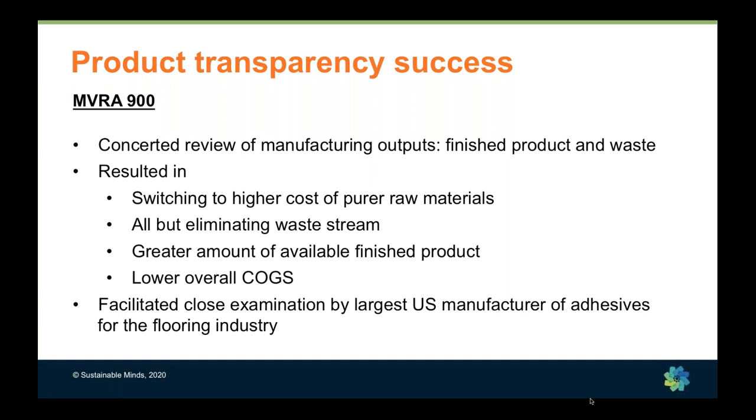Both of these pertain to our 900 product. The first is product transparency, the full disclosure, and what that enabled us to do with our flagship product. As we looked into it, we analyzed our raw material stream and our waste stream, and we really drilled down into it. We found that by going to a higher quality raw material, much closer to our plant, our raw material cost went up, but transportation cost went down dramatically.